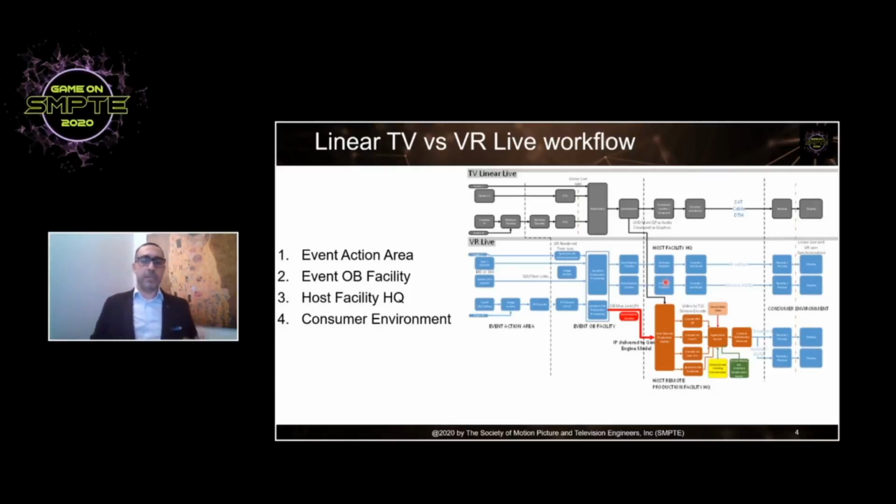Once we've covered the use case, now I'm going to show the different steps in the workflows. This is divided into 4 areas: the event action area, the event OB facility, the host facility, and the consumer environment.